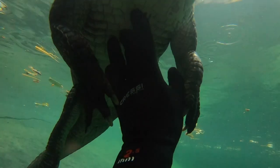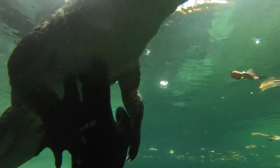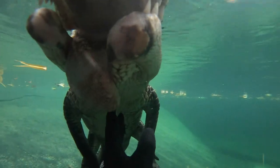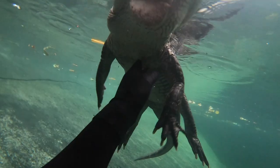Now what's cool here, I'm actually holding her and she's holding me. She was swimming over to check me out and I put my hand out. I'm underwater. She doesn't actually know I'm there and she felt my hand on her chest and thinks it's a branch maybe and reached out with her little hands and held onto my hand. How cool is that?